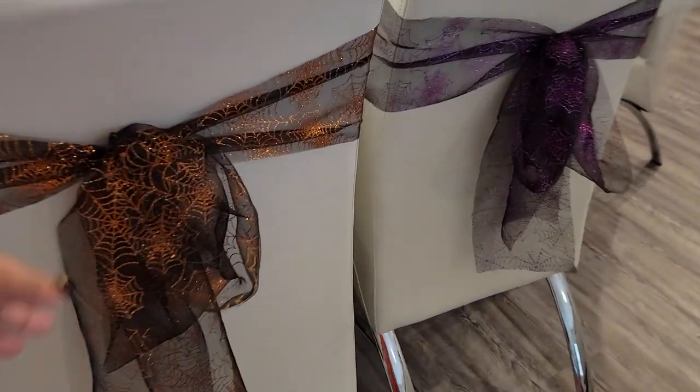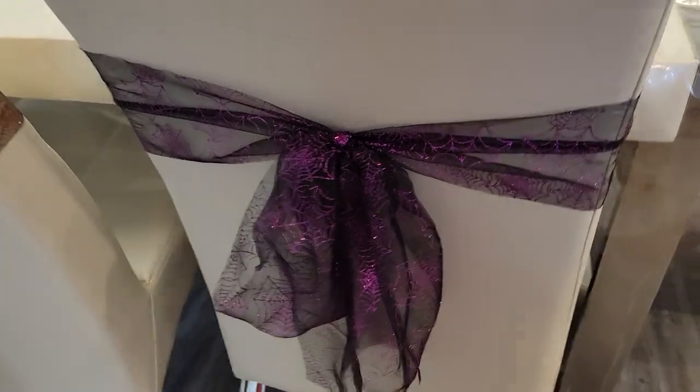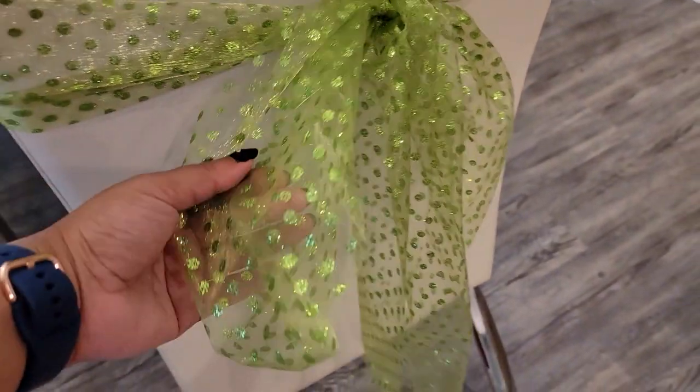Anyways, on each chair, I decided to just wrap some tulle, create a little bow, just to dress up the chairs just a little bit. And I alternated between green, purple, and orange.